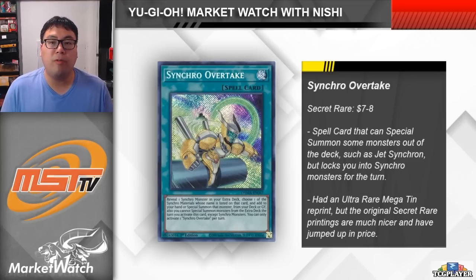Next up, Synchro Overtake is I think one of the more underrated spells from the last couple of years. This card lets you reveal a Synchro monster from your extra deck and then either search for or special summon from your deck a monster whose name was on the revealed card. So basically this card can function as an emergency teleport for Jet Synchron, who itself provides 2 bodies that you can make plays with. Now Synchro Overtake does lock you into Synchro summoning for the turn, but if you're playing something like a Synchron deck, I don't think you really mind that all that much.